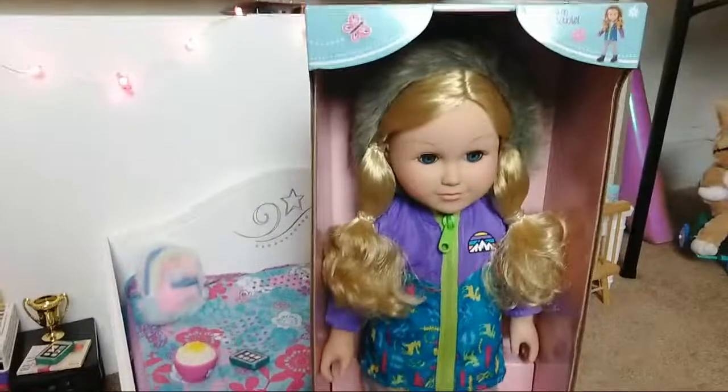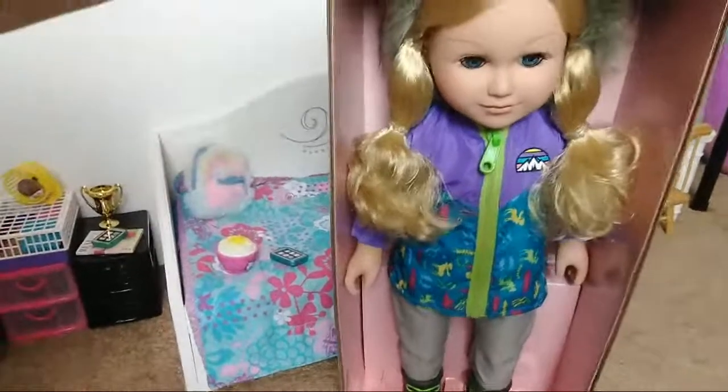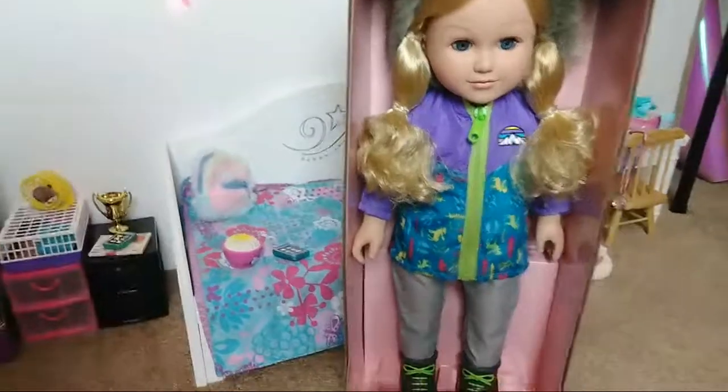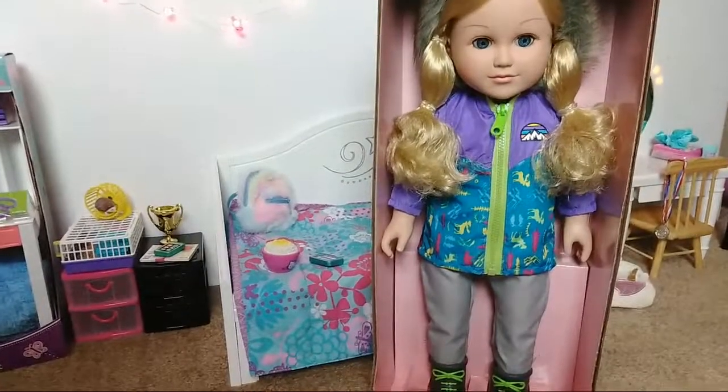She is the My Life doll. And what is she? A polar marine biologist. And I believe she was on sale for like $15. So she went ahead and got her. I thought it was a good deal.